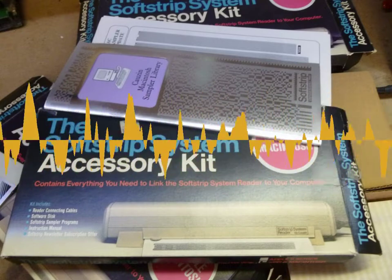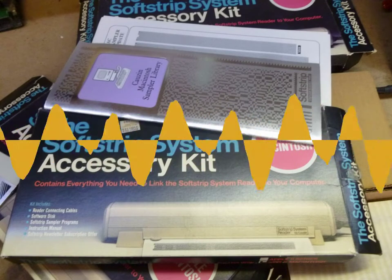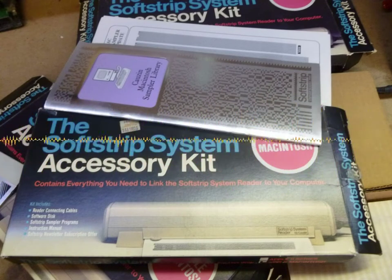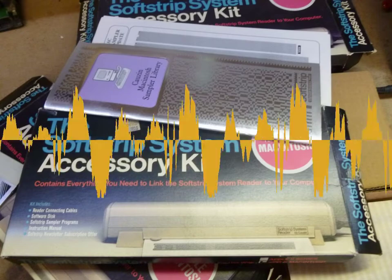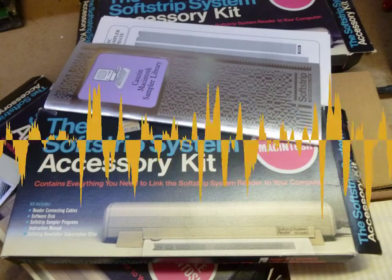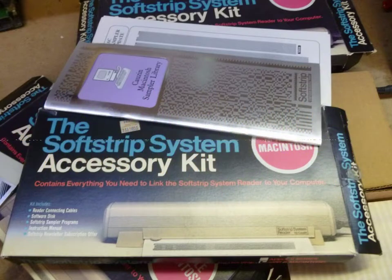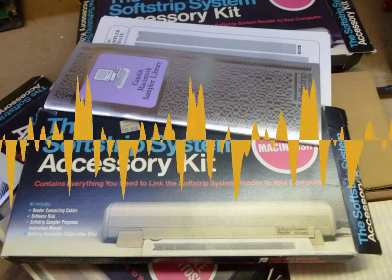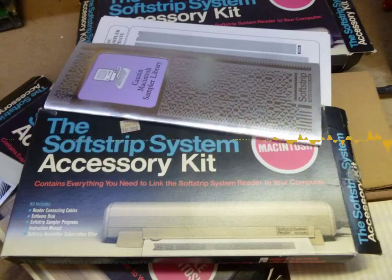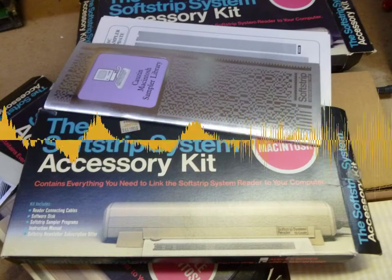Yeah, I still have a reader that the group made for me, a SoftStrip reader where the container for the device itself was clear, so you could see the internals. You could see it like a little train that went on a little set of tracks all the way up and then went back. How cool! Did you consider an Atari version?